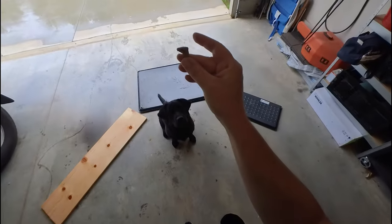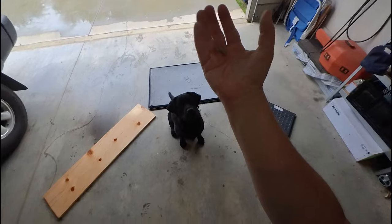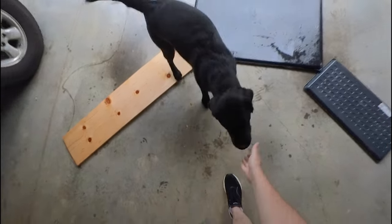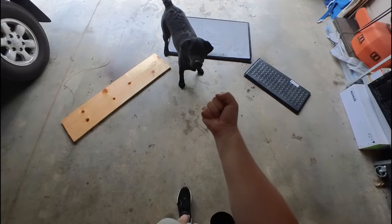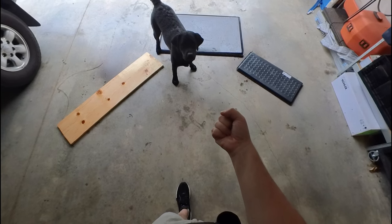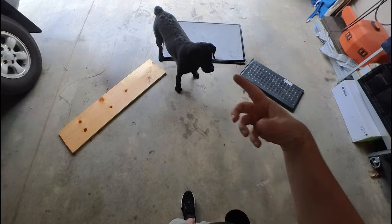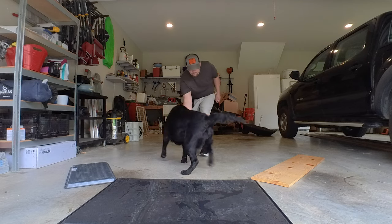Again, using freeze-dried beef liver, I just crack them in half, and that's what I'm using. Here. Back up. Yes. Let's speed it up. Yeah, so she's moving backwards much easier with the hand closed position. Now it's just a matter of her connecting how she's supposed to be moving and what she's supposed to get to with the word. Back up. Yes. Back up. Yes.